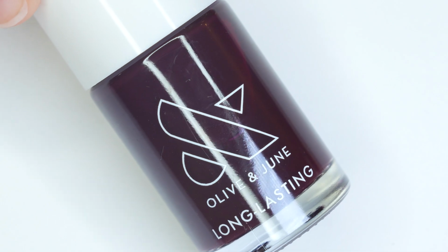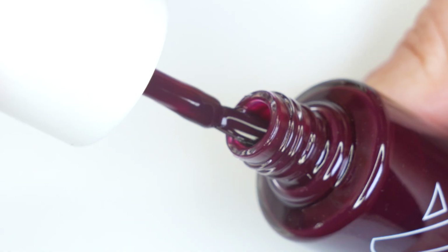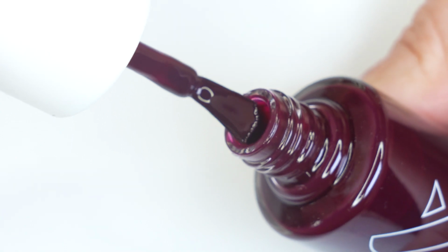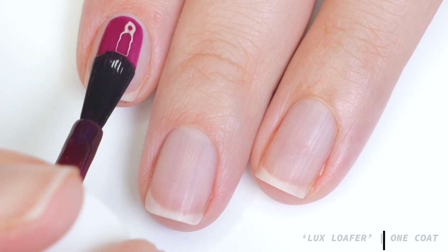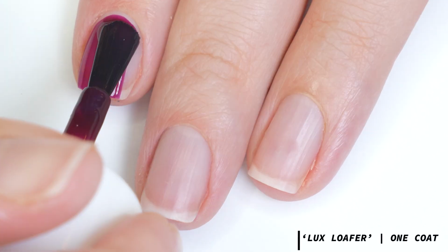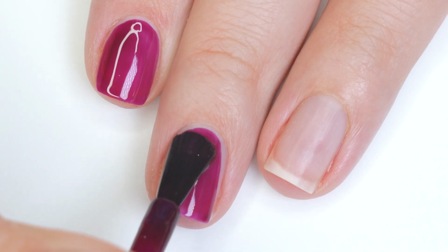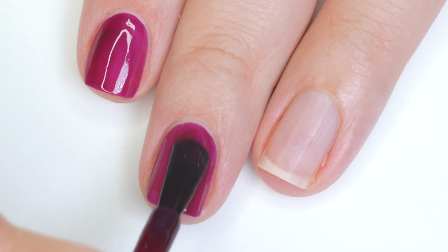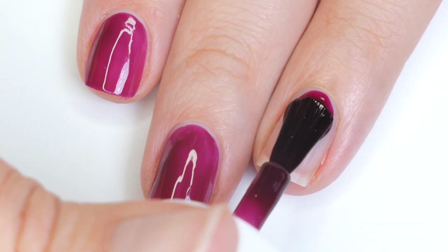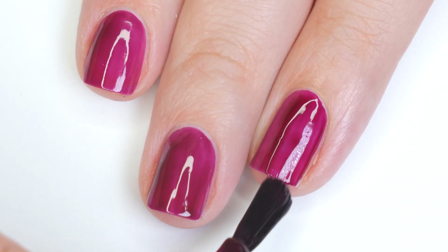And lastly, we have Luxe Loafer, which is described as a Cabernet jelly. And this is your standard polish of the fall. It is a gorgeous cranberry color. And what makes this unique is the jelly formula. This one is very similar to that rose jelly, so it has really great even application, although it is jelly, so you will want to build this up.